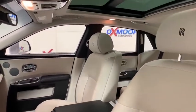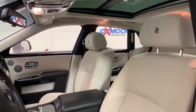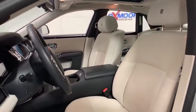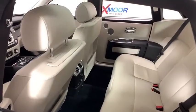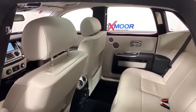The Ghost shares characteristics with the BMW 7 Series, but has style and comfort you can only find in a Rolls. This vehicle has less than 15,000 miles. Here are some of this vehicle's great options.